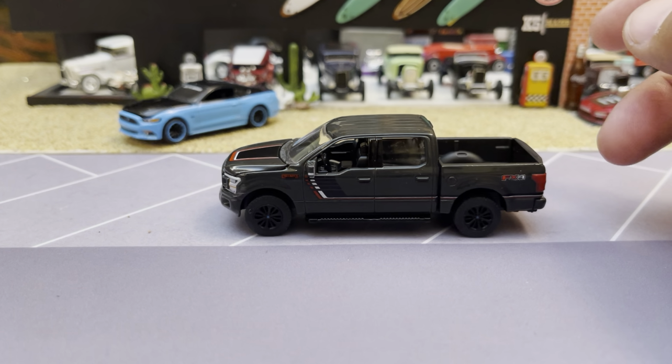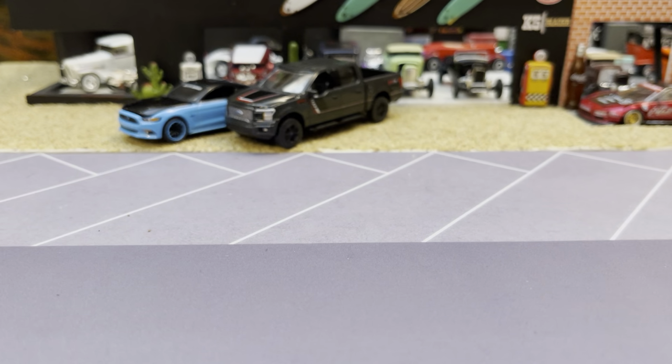So there we go. Ford. Now let's look at another car in the lineup. This is pretty cool.